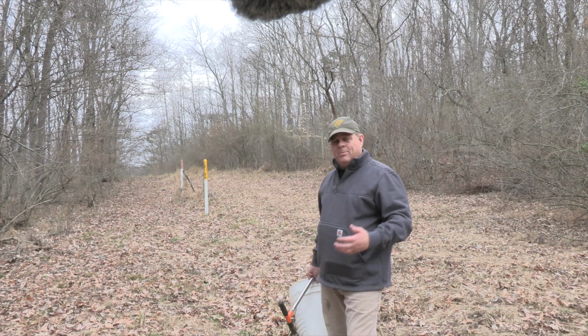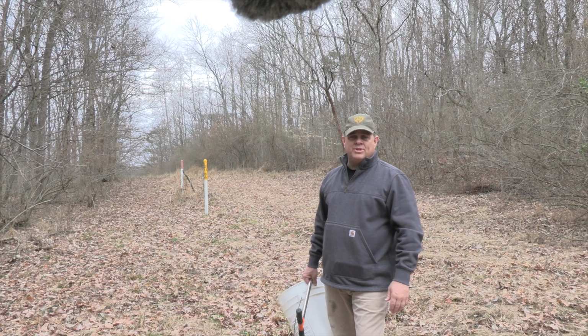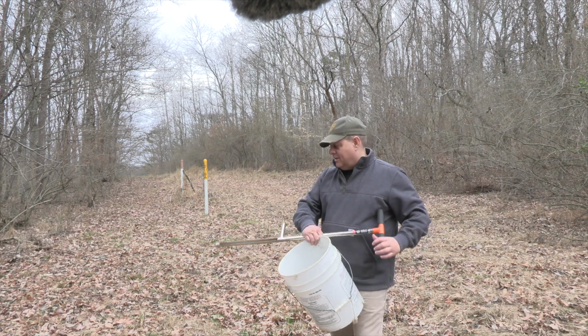I'm going to take some soil samples. As I mentioned, several hundred yards here. I'm going to go down through here and take about 4 samples. I've got a clean bucket. I've got a soil probe.